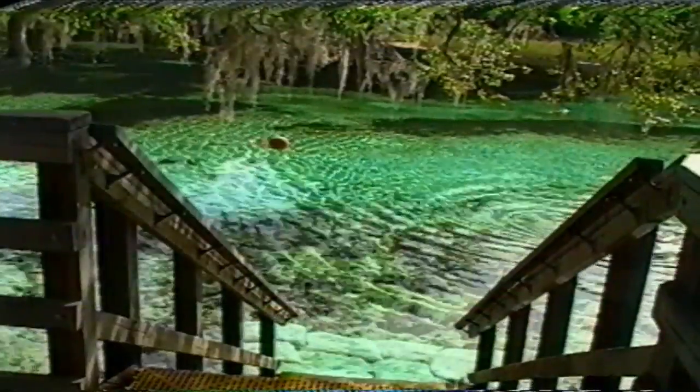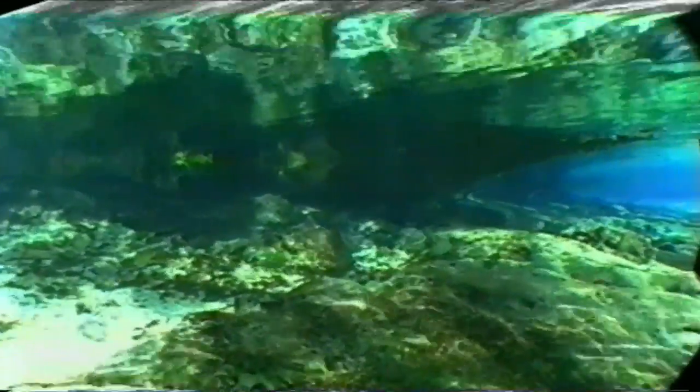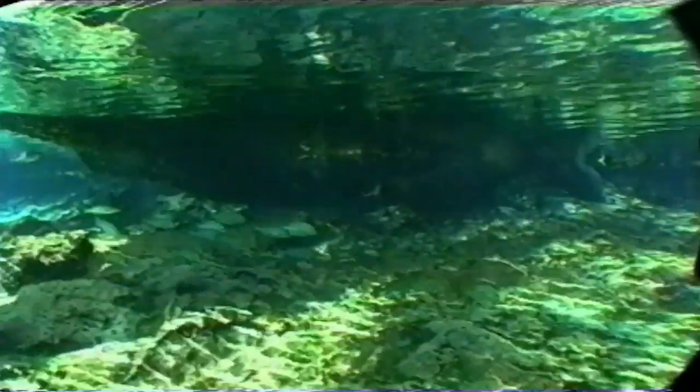This water is so clean, it's purer than the water we drink. If you look to your right, you can see the exceptional visibility. Lots of fish in this particular spring.